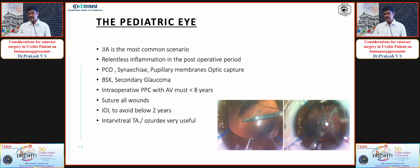It's important that you do a primary posterior capsular rhexis along with anterior vitrectomy. You can use Tricort, which will help you visualize the vitreous better. Also, it will give some amount of perioperative inflammatory control. In all children below 8 years, it has to be done. And suture all wounds. Don't leave any of the ports or the main wound open in pediatric eyes. Most people believe it is better to avoid an IOL below 2 years. And the results of giving intravitreal Tricort as well as Ozurdex are very promising in pediatric eyes.